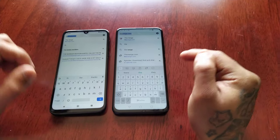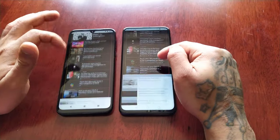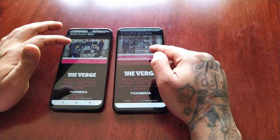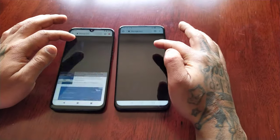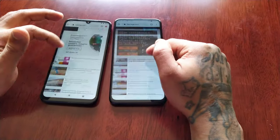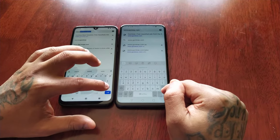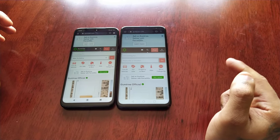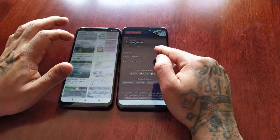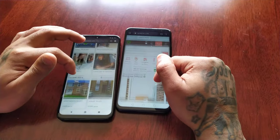Okay, so this time we're going to try theverge.com. And the Moto G8 Plus is the clear winner there. And you can see things load up a lot faster on the Moto G8 Plus. Okay, so now we're going to try Gumtree.com. And I would give that to the Honor 9X. Once again, the scrolling speeds are really quick. Everything's loading up nice and fast.